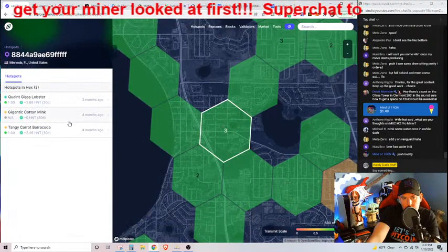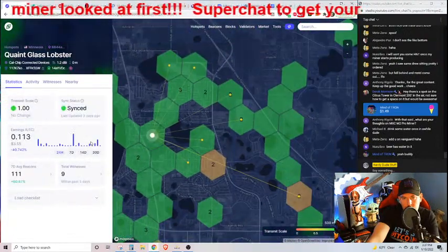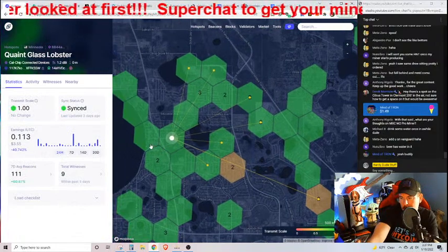That should be Citrus Tower, shouldn't it? That might be it.